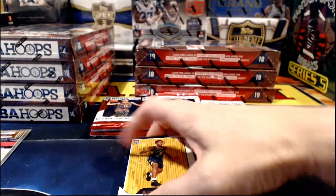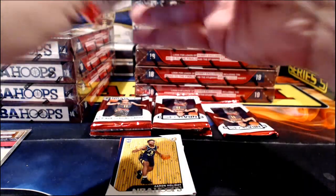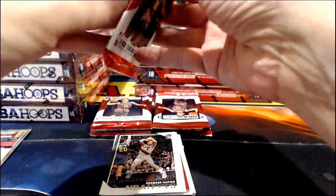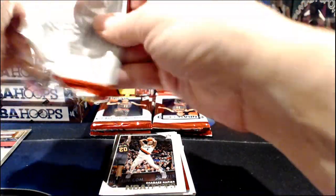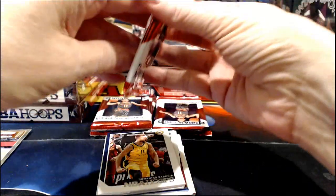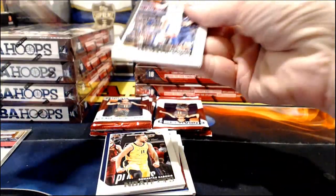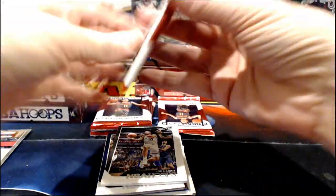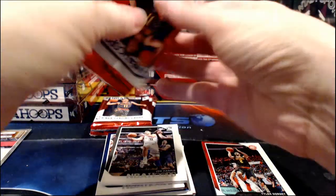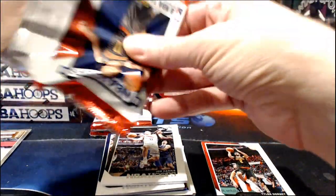Donruss is the next product for 2018-19 that comes out next for basketball. But this week, coming up, we have Flawless Basketball, which will wrap up the 2017-18 season. I know, it's so stupid the way Panini does it, but that is the last of their 2017-18 releases, Flawless Basketball, coming out this Wednesday.